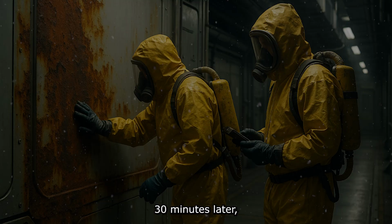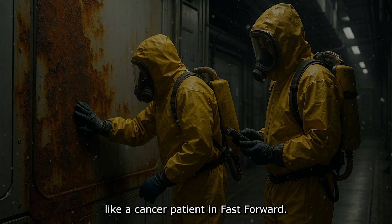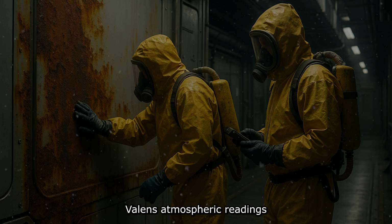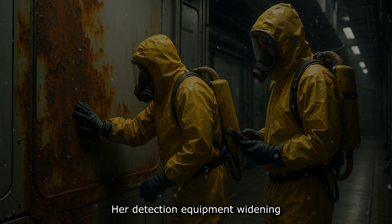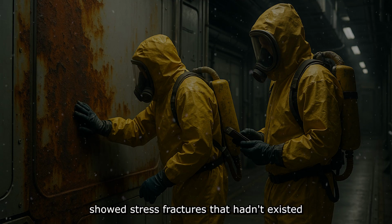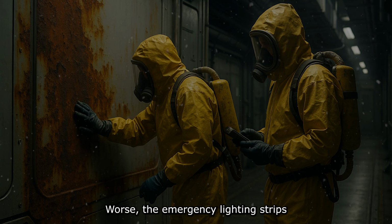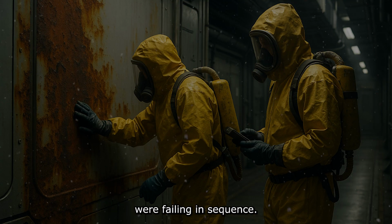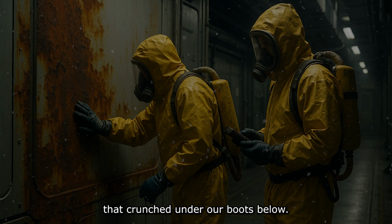Thirty minutes later, the building's synthetic infrastructure was dying around us like a cancer patient in fast forward. Belin's atmospheric readings climbed steadily as we moved through the corridors, her detection equipment whining with increasing urgency. The synthetic wall panels showed stress fractures that hadn't existed during my morning walkthrough. Worse, the emergency lighting strips were failing in sequence, their polymer housings crumbling into rust-colored powder that crunched under our boots.